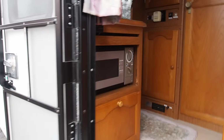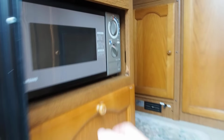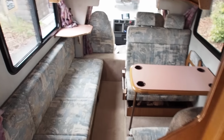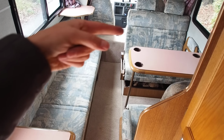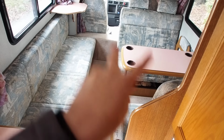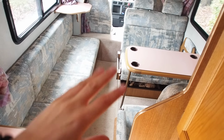So going in, you get your microwave right here on the side, which is kind of a weird place for a microwave, but it could be this used to be like a cabinet that was retrofitted. I'll just show you the basis of it first. So here you go. Couch on the side, seats here. I think you get 2 seat belts, 2 seat belts, 2 seat belts, and I think you get 3 here.